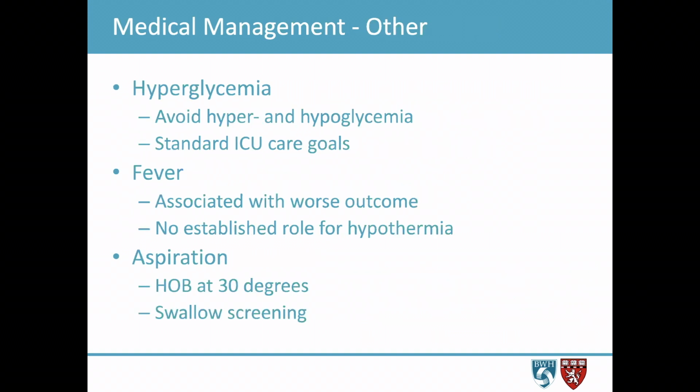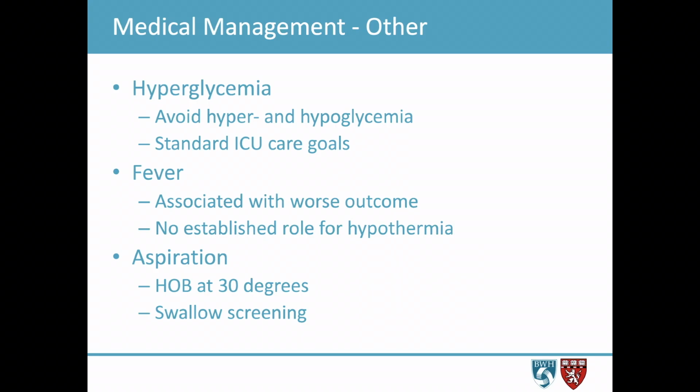And then finally, other supportive care. So these are sort of standard. These patients are typically in the ICU. They're typically quite sick. And so we do standard ICU goals. We avoid hyperglycemia and hypoglycemia. We avoid fever, although there's no established role for hypothermia. Patients obviously have neurologic deficits and they're at high risk for aspiration. So we have them sit up, head of bed at 30 degrees. We do swallow screening before they take anything PO, really try to avoid these complications.